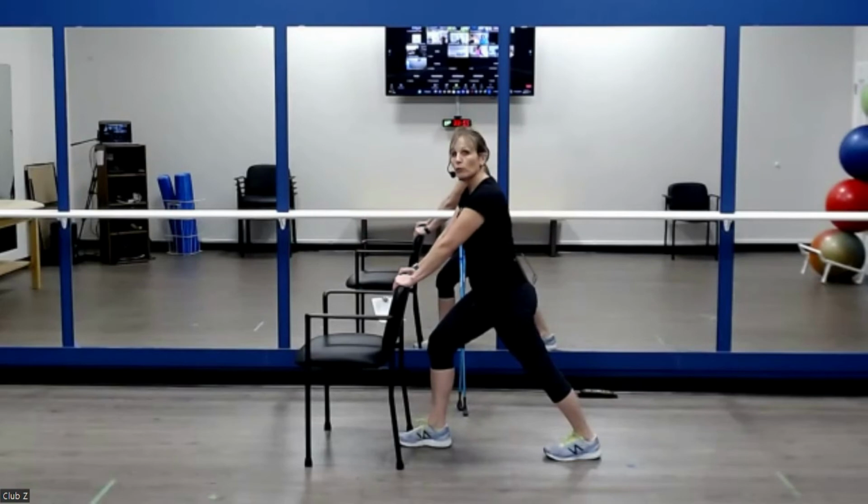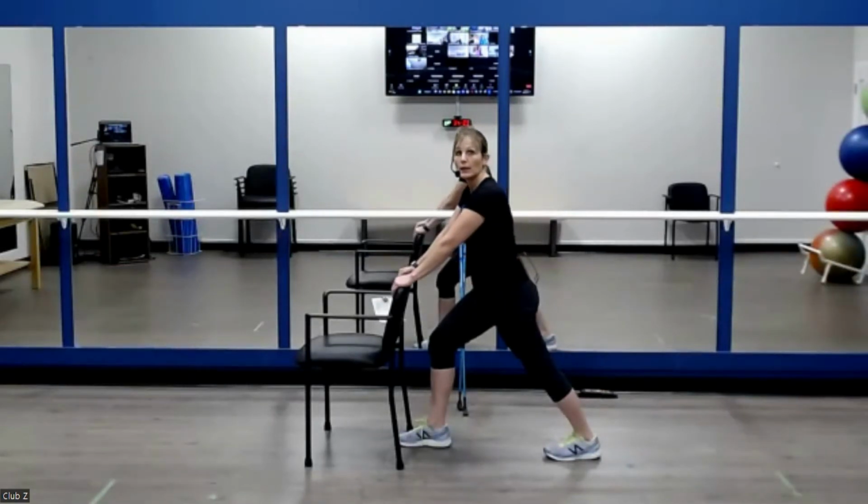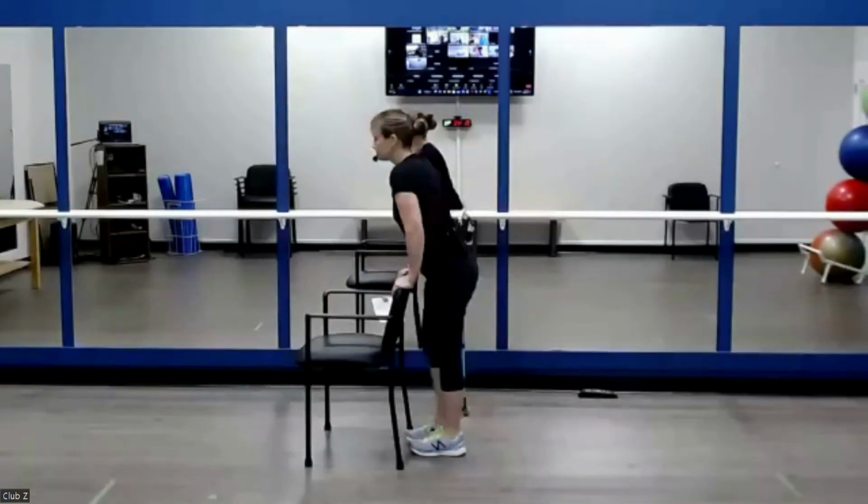I always prefer when people are stretching that they hold something for balance, because if you're doing this, I can hold this position without stabilizing myself on something, but I have to be managing my balance, which means the muscle is actually going to be working a little bit, and I'm not going to get as effective a stretch. So I always recommend holding something when you're stretching. I'm all for balance work, just not while you're trying to get a good stretch. Let's try the other side.